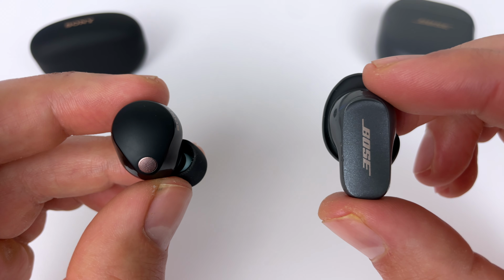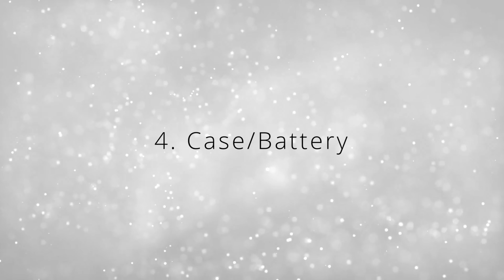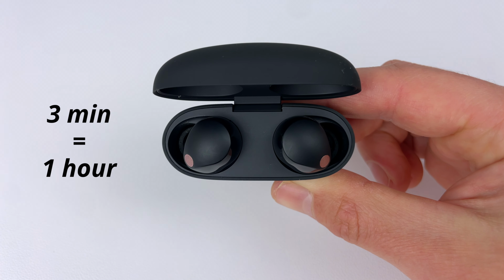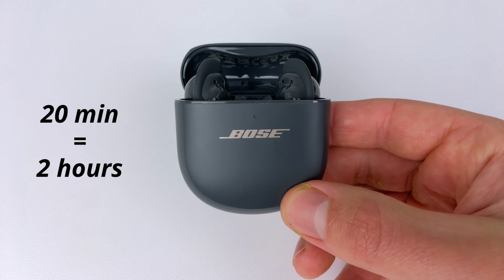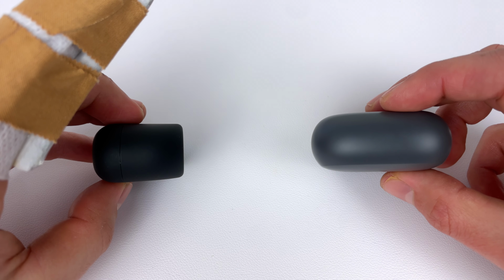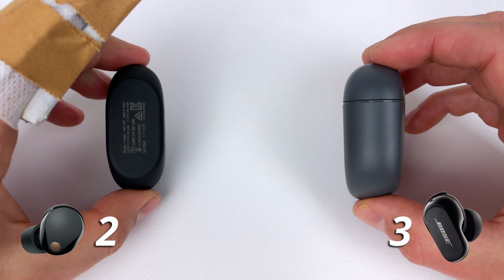When it comes to the IPX rating, both have an IPX4 sweat and water resistant rating, so a nice easy tie here. With case and battery life, it's the exact same with noise cancelling on both pairs, 6 hours from the buds, 24 hours in total. The fast charge is much faster on the XM5s. Chuck the buds in the case for 3 minutes, you get 1 hour's playback. On Bose, they advertise 20 minutes for 2 hours playback or 10 minutes for an hour's playback. So 3 times faster on the XM5s. You also don't get wireless charging on the QC2, and the case is just as thin, but it's much larger, so the overall win here is going to Sony.